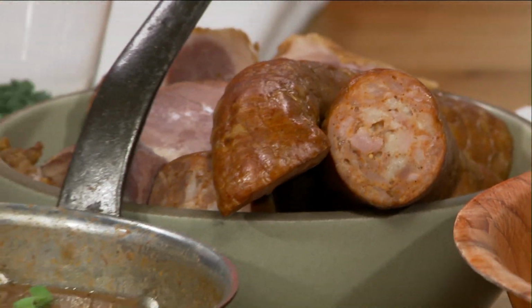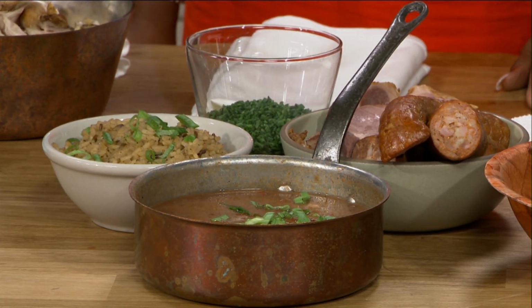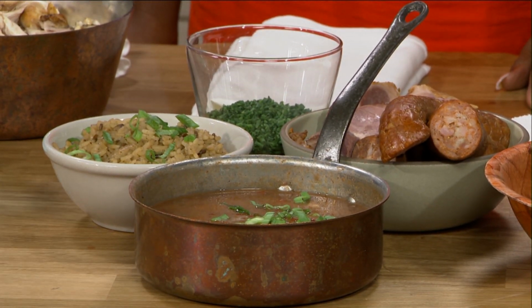You know, I grew up on a rice farm, but not everybody has access to cook wild rice. So this is a little wild rice that you can get from the food bank. You warm it up. What a great little meal, right? Little red beans, a little bit of sausage, and some rice. Unbelievable, right?